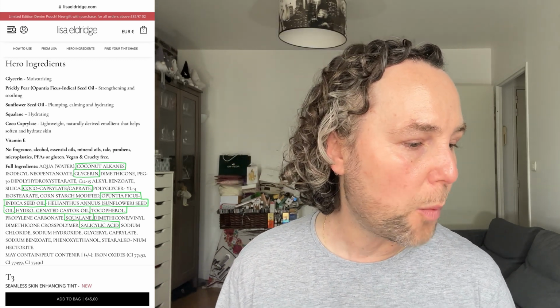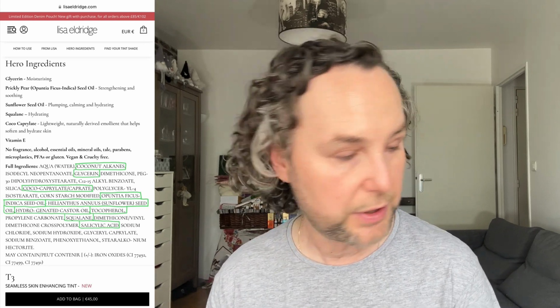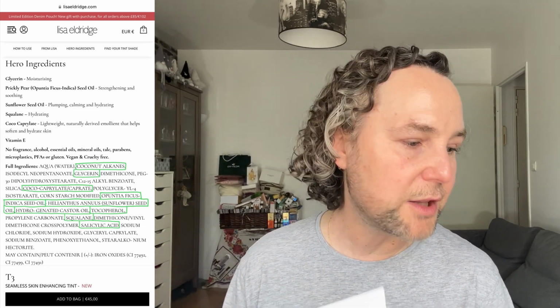And then we have this Opuntia ficus indica seed oil, which is a prickly pear seed oil that softens and smooths the skin. It's a natural emollient with phytosterols and phospholipids that provide deeply nourishing, lasting moisture, keeping skin hydrated and velvety, soft in touch. Wonderful. And then we have Helianthus annuus sunflower seed oil.